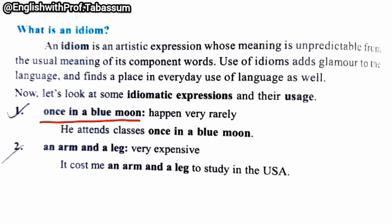Second one is an arm and a leg. An arm and a leg means very expensive. Okay, something that is very expensive. For example, it cost me an arm and a leg to study in the USA. Means studying in the USA was very expensive for me. An arm and a leg.